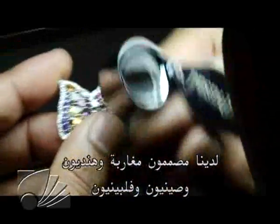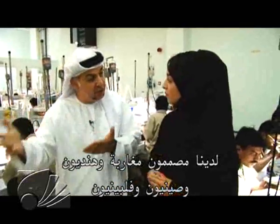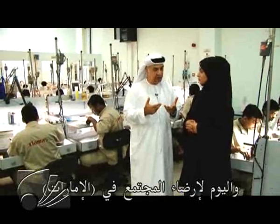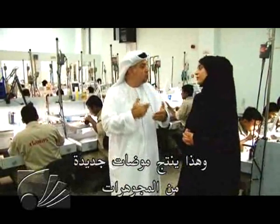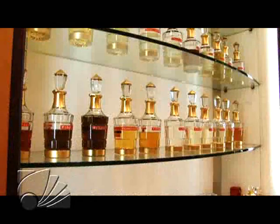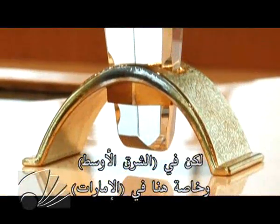We have a Moroccan designer, Indian designers, Chinese designers, Filipino designers, and European designers. So today, to satisfy all the communities in the UAE, we need a kind of mix of culture, which really breeds new trends of jewelry.